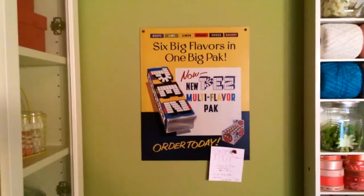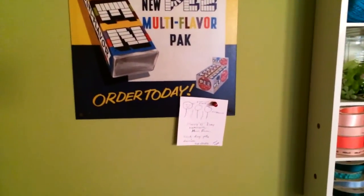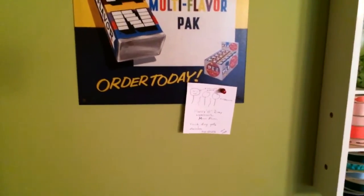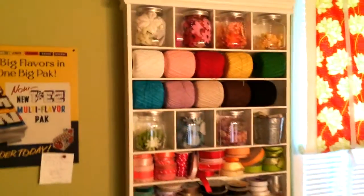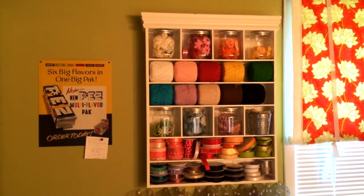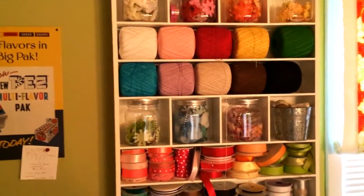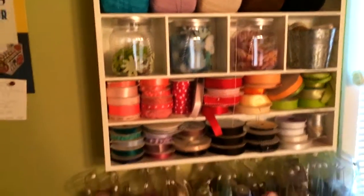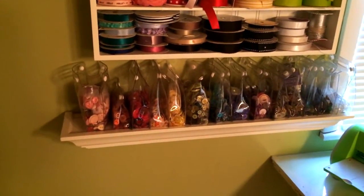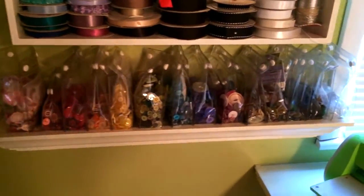And then to the right is a little art print, a Pez art print. And it's magnetic and it holds a little note from my dad. He's notorious for little notes in our birthday cards, and that one made me really happy, so I wanted to hang it up. Right to the right of that is a shelf from Making Memories. It holds my flowers, my thread, and all my ribbon. Below that is a shelf that holds all of my buttons categorized by color.